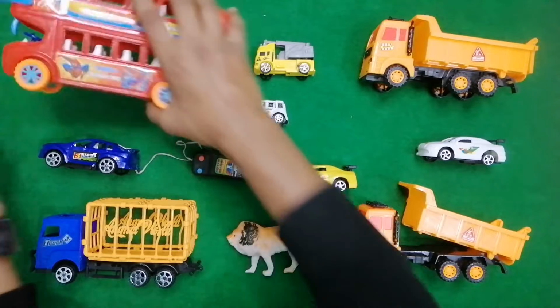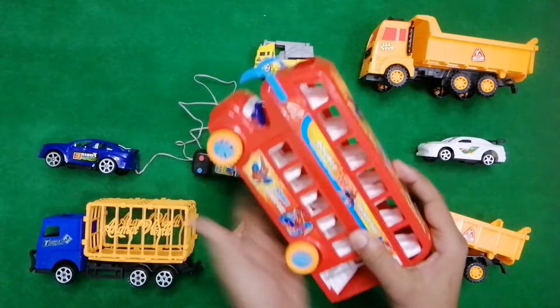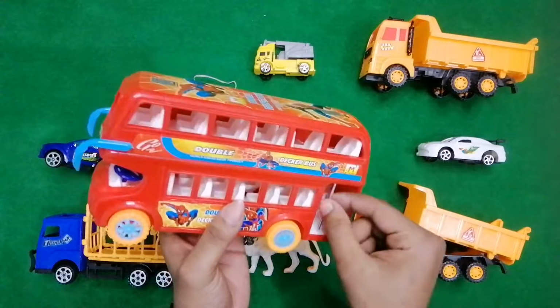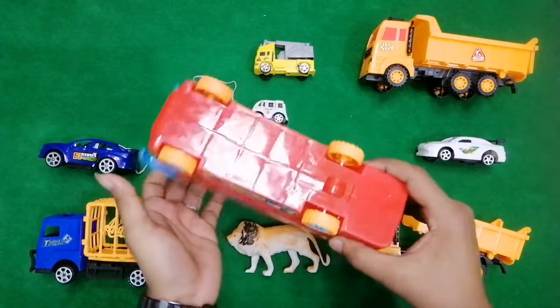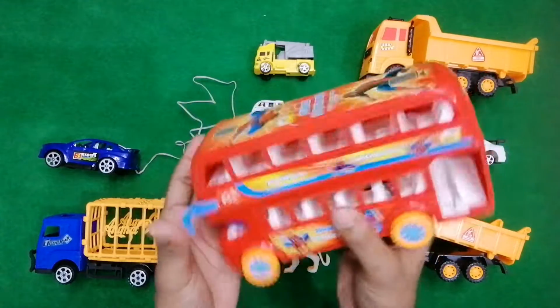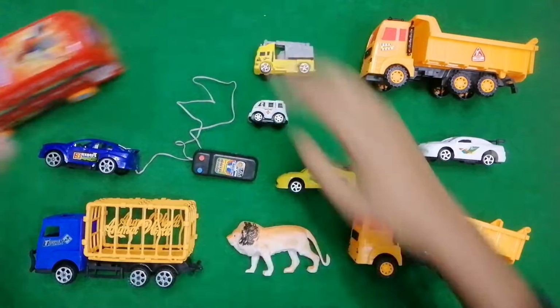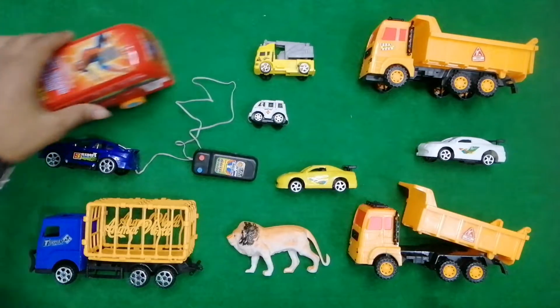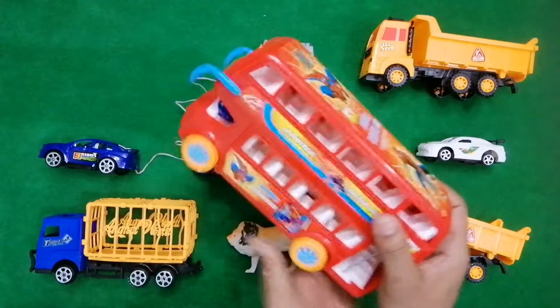Wow, guys, look, amar hati dekhte parcho double decker toy bus. Wow, inside is like realistic. This is a plastic red color toy double decker bus. Look, like a realistic double decker toy bus.